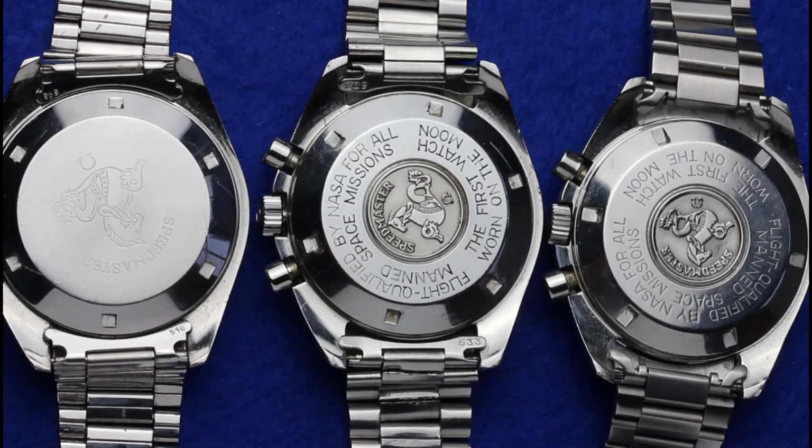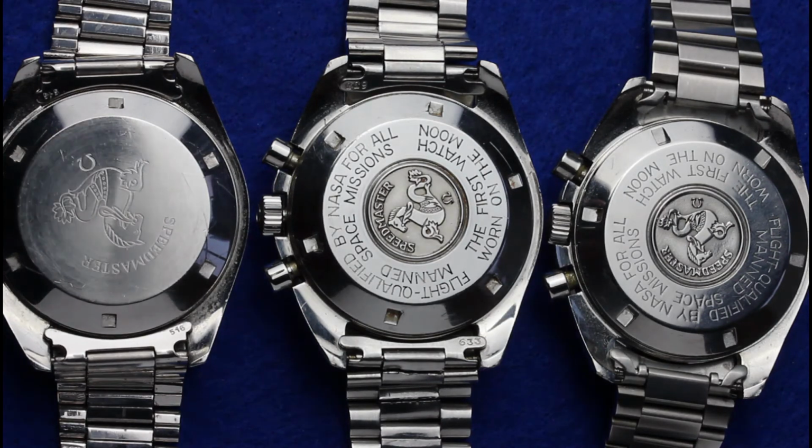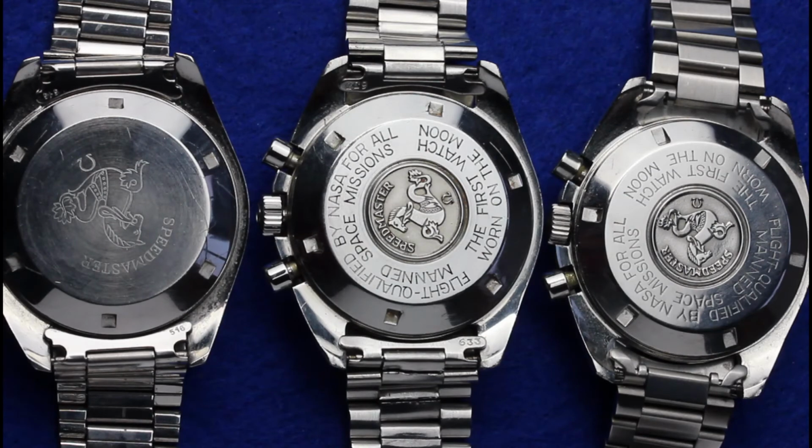There are some variants of the 1971 which just have the hippocampus, as it's called, and they're known as the No NASA 71. So there are a few other variants out there, but by and large, anything pre-1971 has just got the basic engraving. It's a bit hard to see in this light, so I'll try and cast a bit of shadow over. But you can see on the 1968 watch, it just says Speedmaster. It's got a hippocampus engraved motif, and then the Omega logo below it.